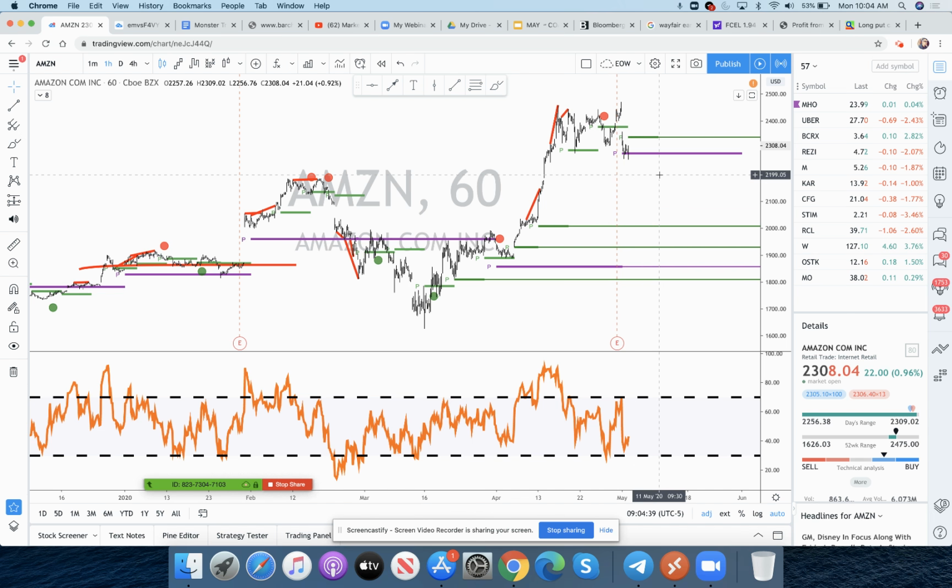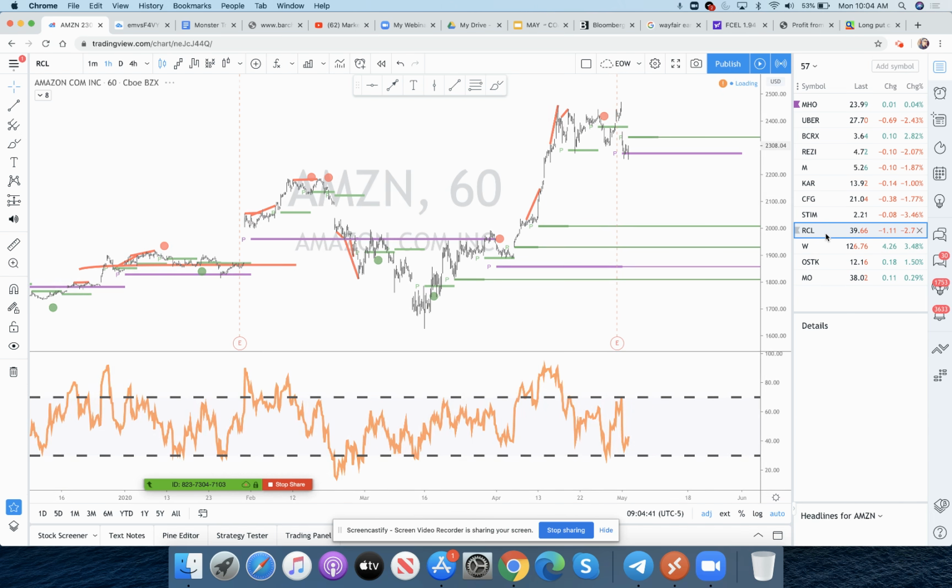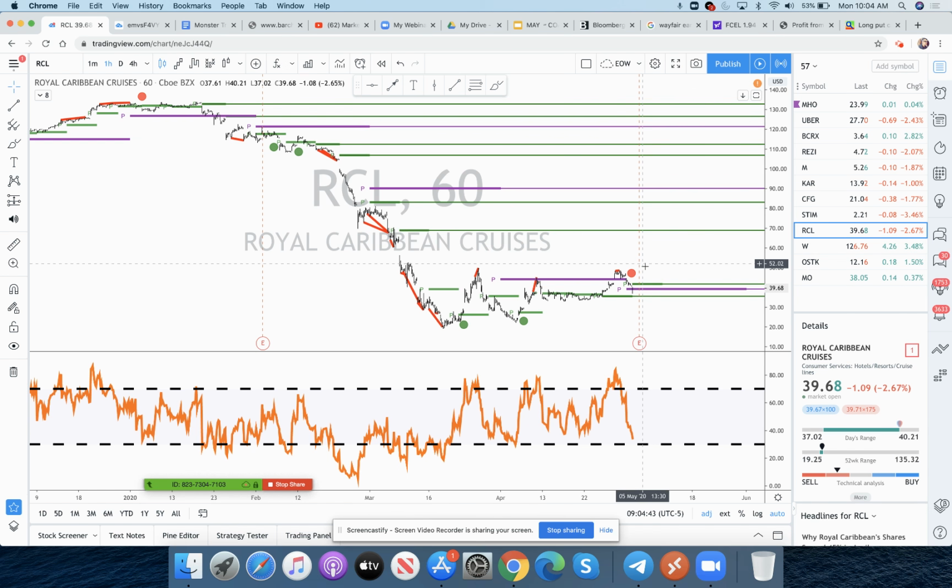Not that I would ever do it. That seems completely ridiculous. Or Royal Caribbean Cruise Lines. It's printing a bearish profit circle today in the midst of a completely obvious bearish trend. That's a sell. Period.